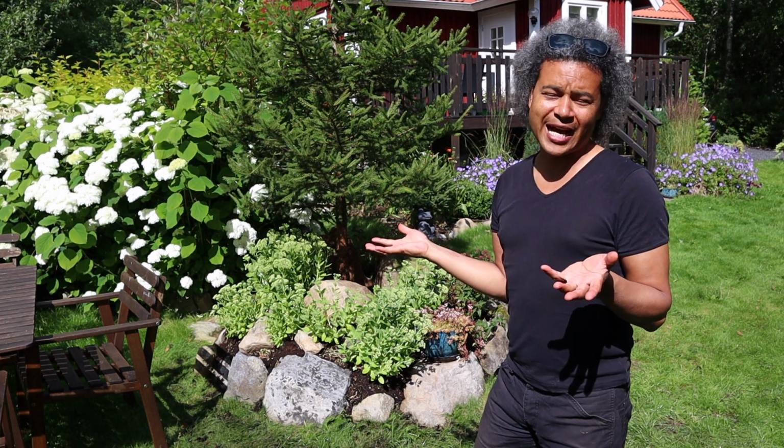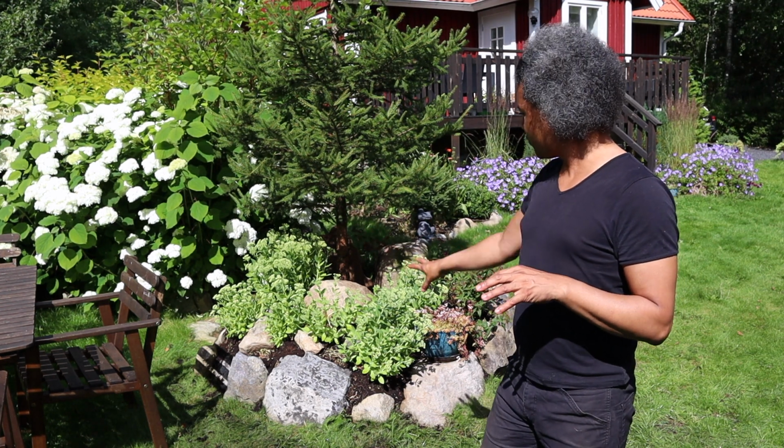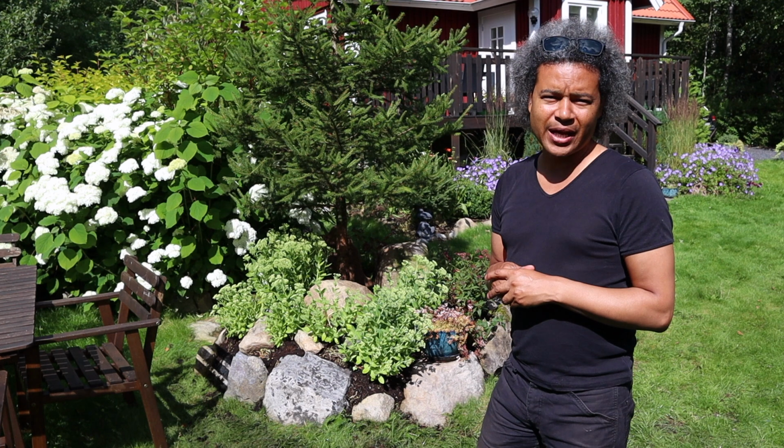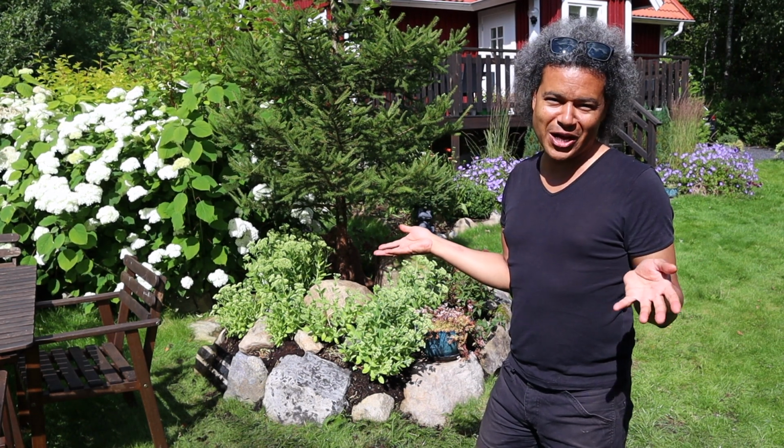And with time, as I said, I'm just going to fill out all the gaps around the edge at the front here with different kinds of succulents to give it an extra pop, and have different types of plants that come up with different types of flowers at different times.